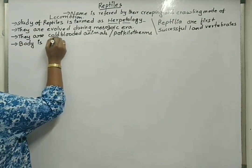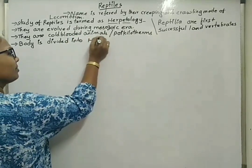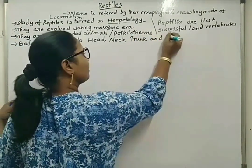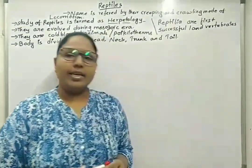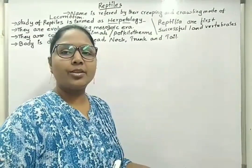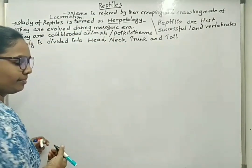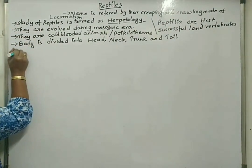Body is divided into head, neck, trunk, and tail. There is an exoskeleton made up of scale-like structures and also hard, thick keratinized plates or scales. Those are nothing but what we call epidermal scales in reptiles.